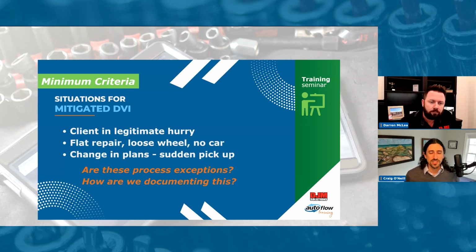Absolutely. We kind of touched on this point a little bit already, but there's the case for a mitigated DVI, and that's really the key thing that we were discussing earlier, the flat repair situation, the change in plans. Are those process exceptions, or is this a sub process specifically? I think the answer is pretty clear that these are sub processes that we're actually moving through. You can't create them for every conceivable thing that happens in a shop environment, but the common ones you absolutely should. Like Darren's saying too, inside of those reports, you're going to be able to identify those. I feel like these are the common ones that come into it. So there's some of the issues there.